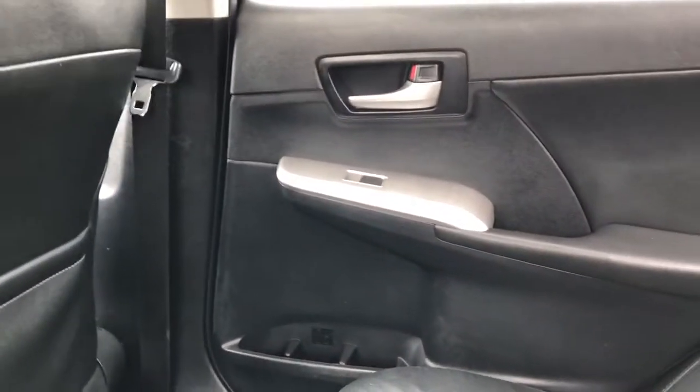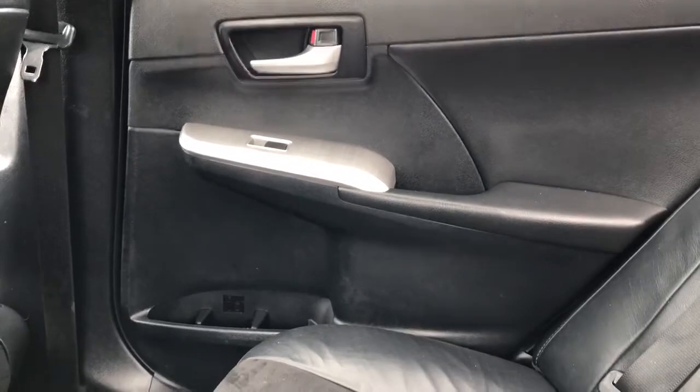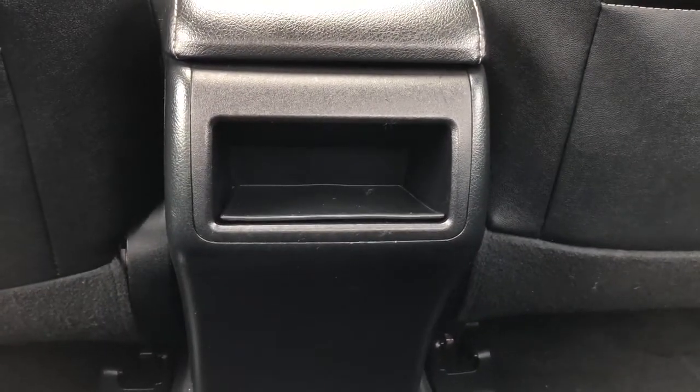Now moving on to the rear interior of the Camry, we'll take a look at the rear door panel, which also features our door handle, window switch, close handle, and storage underneath. Back of the front seats we have our leather magazine holders, and back of the center console area we have a holder for our phones.